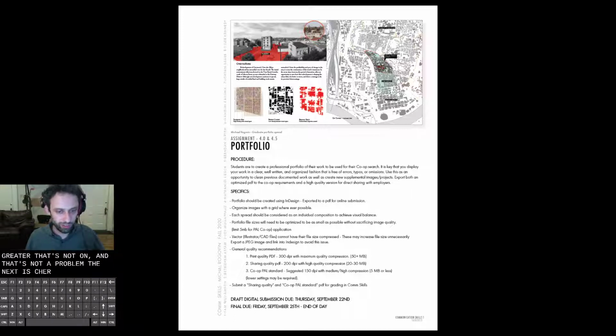The next is sharing quality. So this may be if a co-op says, hey, could you email me your portfolio? I just want to have a copy of it. You don't want to email that print quality one, because they see a 150 megabyte file, that's not going to look great for you. And they may never download it, may not even be able to email it, you may not be able to share it very easily. For sharing quality, I recommend the 20 to 30 megabyte range, knowing that not all emails can even send that, but it's a good range where you can get a good mix of quality without the file size being too large.